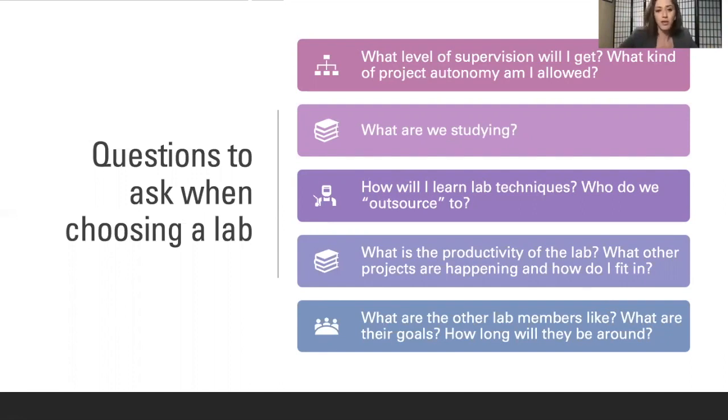So you want to make sure that you have a good balance where people are giving you the teaching that you need. But if you have ideas, that you're going to be supported in doing an autonomous project if they think that you have the skills to do that. Obviously, knowing what you're studying is really helpful.